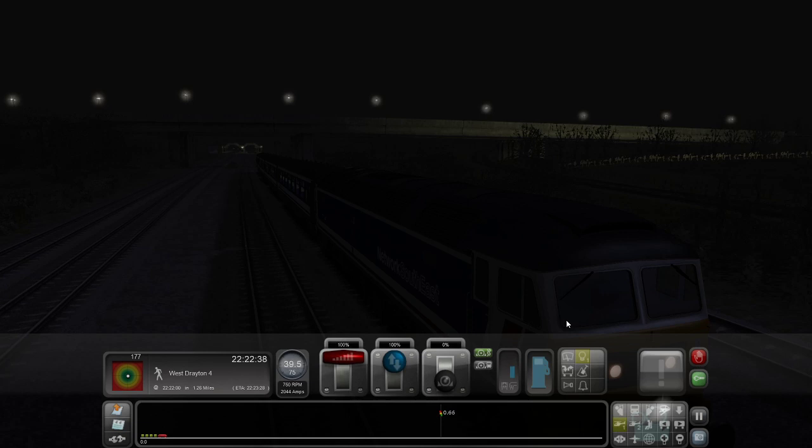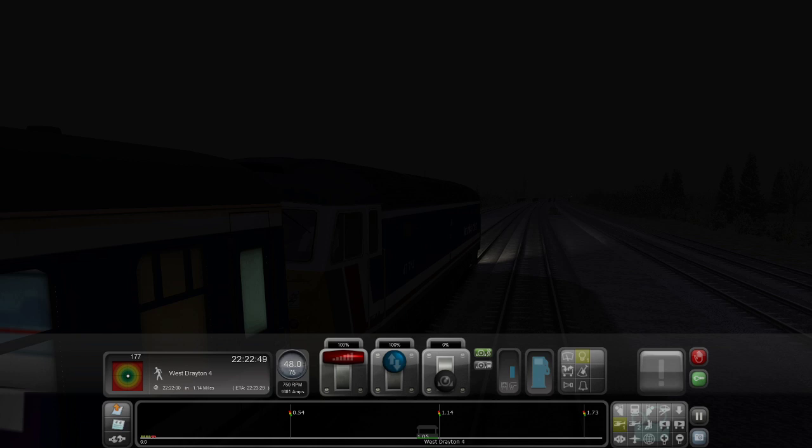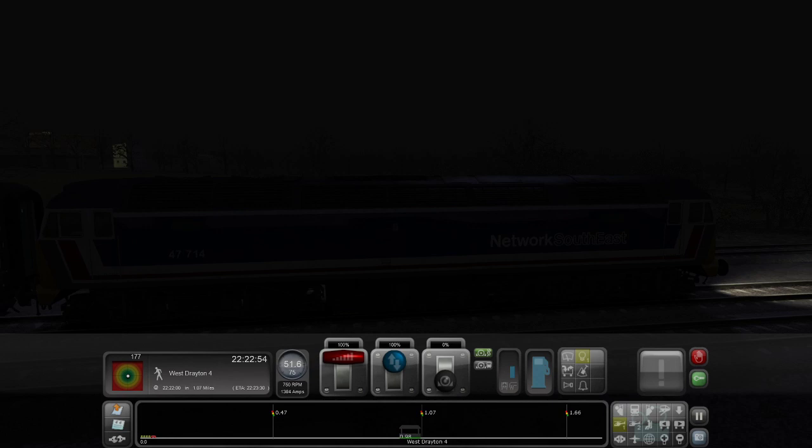Amazing, I cannot see a thing. Yeah, I don't mind doing nighttime scenarios, but it's just nice if you can actually see what's going on around you, because you can't see a thing.